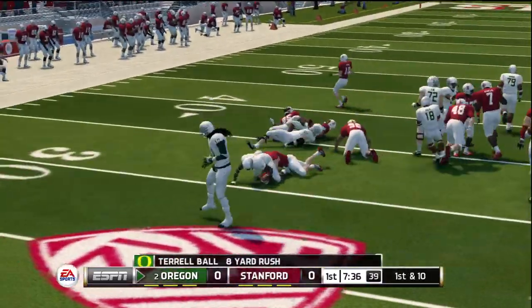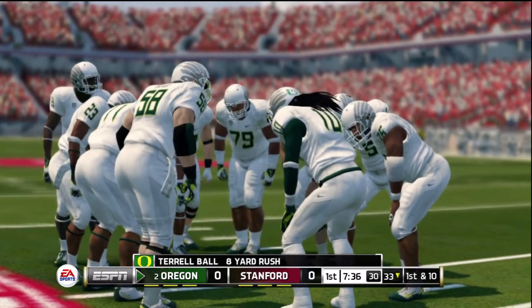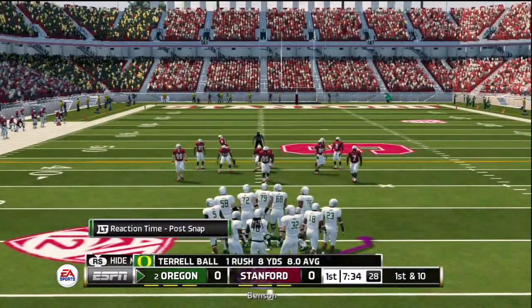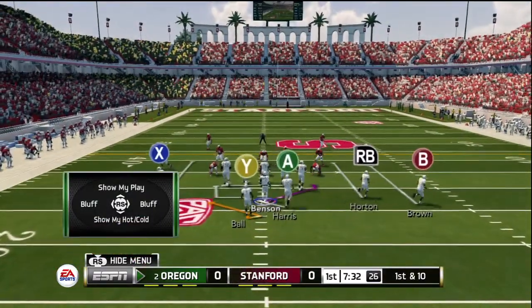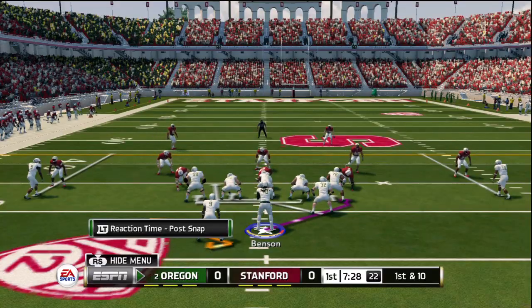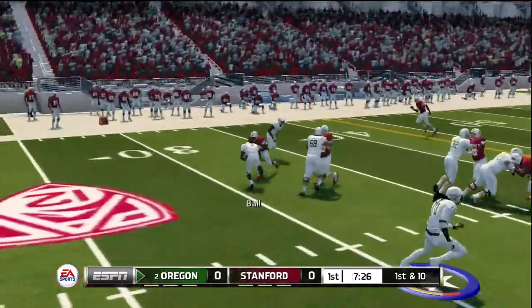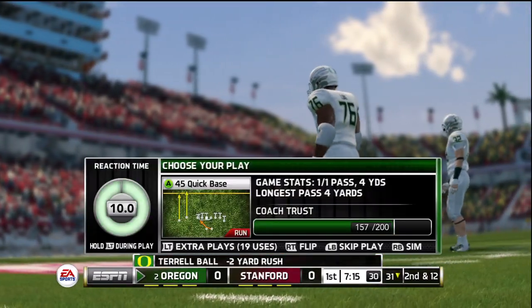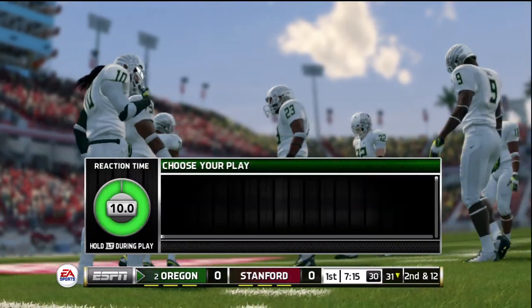And he's tackled at the 33. That's good for a gain of 8 yards. That makes it first and 10. Did you see how the defense just swarmed to the ball carrier? That was fantastic pursuit.